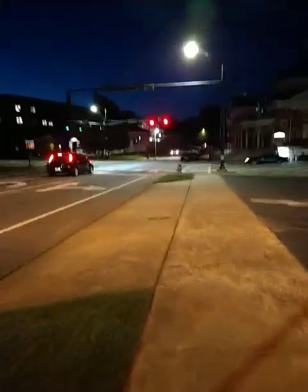We are heading back toward our house. It's way down here.